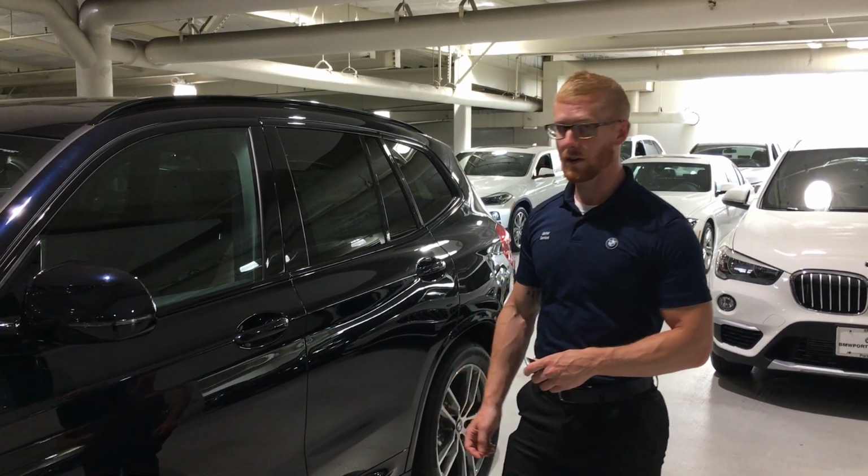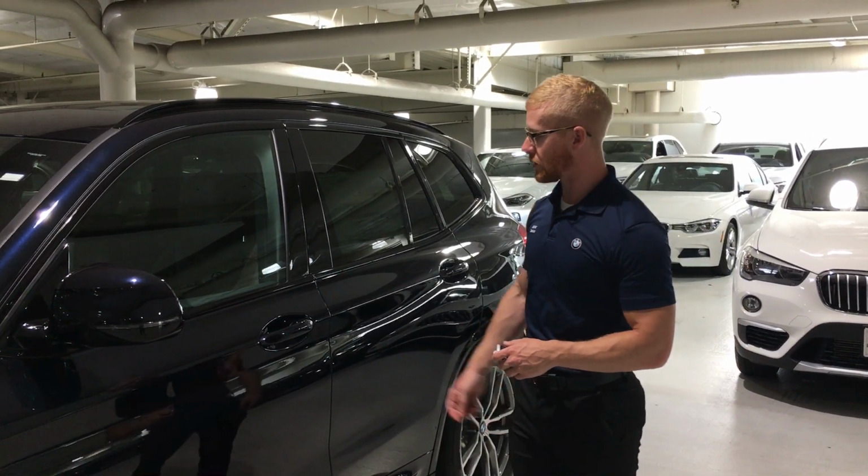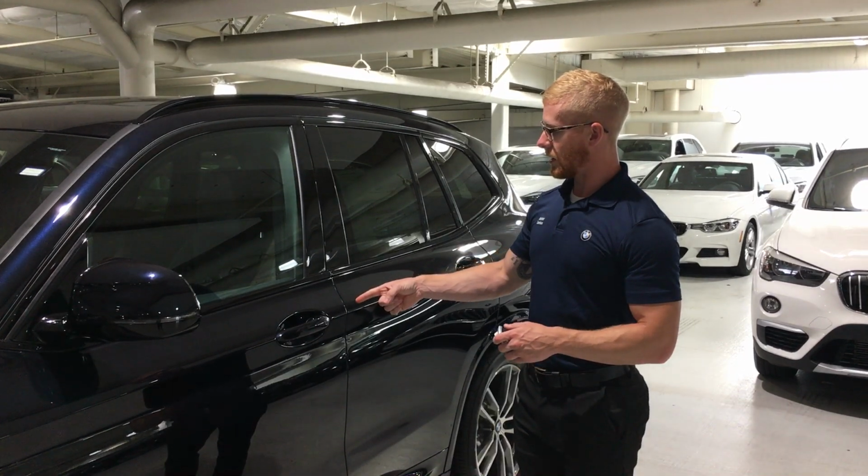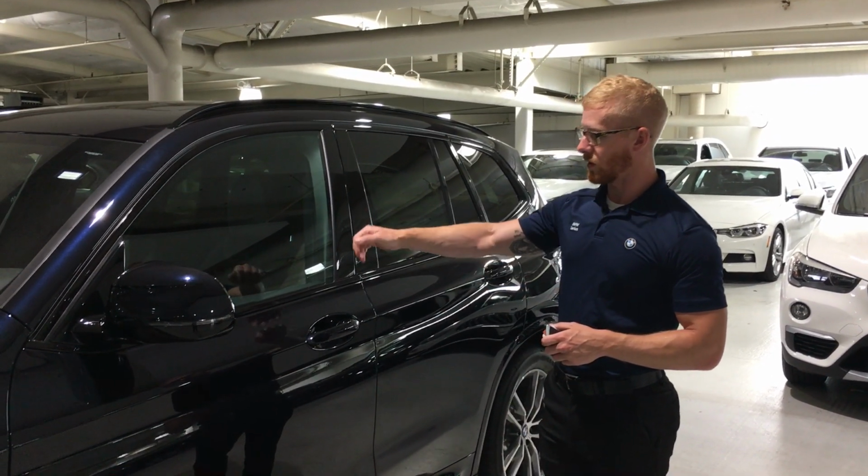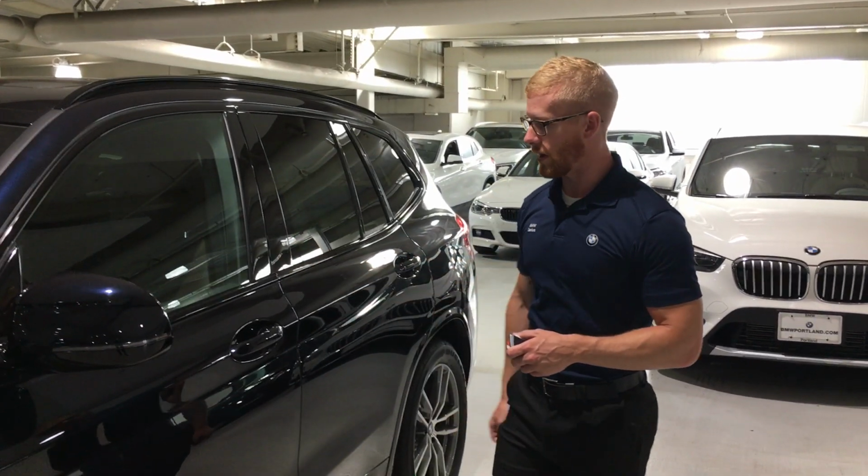Alright, so today we're going to talk about Comfort Access, which gives you the ability to lock the vehicle without pulling out the key fob. Leave it in your pocket or your purse, but you can also unlock it and walk into the car that way as well.